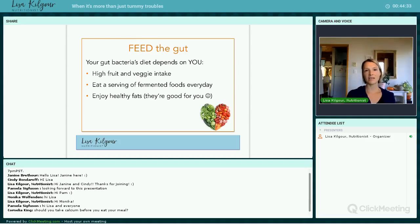So lots and lots of dietary fiber from lots and lots of fruits and veggies. 10 servings a day is kind of what we need. If you're at 2, add 1. So just go add 1 at a time until you get to 10. Don't go from 0 to 10. That's hard on the gut as well. Eating fermented foods every day, we're gonna talk about that in the next slide, and enjoying healthy fats.